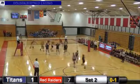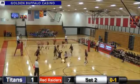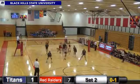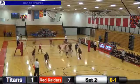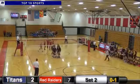Stephanie Follower with a serve. Nice serve down the middle. Barely got it up for the Red Raiders. Denning with a set. Tip by Hack. Dug out by the Red Raiders. Aaron Denning with a set. Hannah Clark with a nice spike right between the hands of Tyler for the Red Raiders.